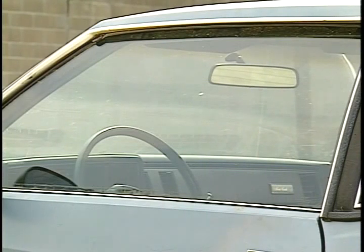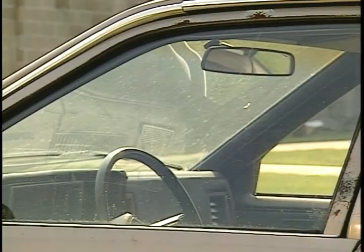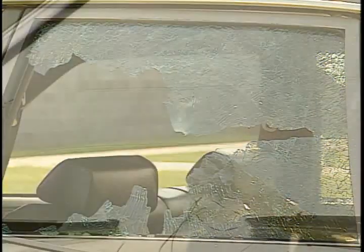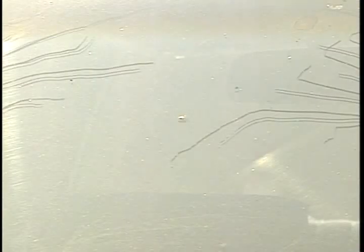This is tempered glass. It will be shot with number 9 birdshot, number 4 buckshot, and a rifled slug. Now let's switch to laminated glass. Once again, number 9 birdshot, number 4 buckshot, and the rifled slug will be fired.